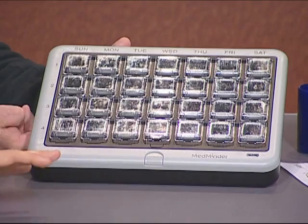If you only take 2 meds during the day, morning and night, you can fill it up for 2 weeks. So it reminds them. And if for some reason they don't pay attention, it reminds them again. Does it keep on reminding them until they open it? Oh yeah, it keeps going until they take their medication.